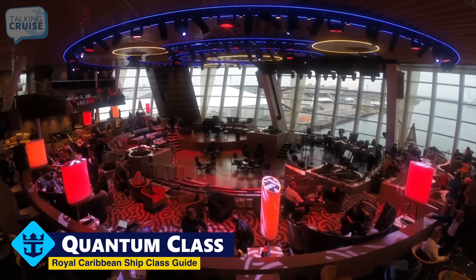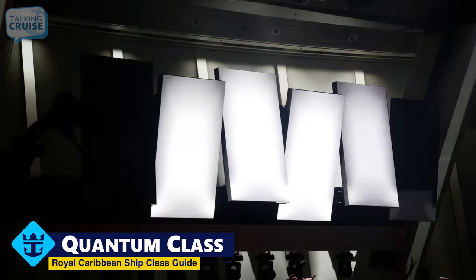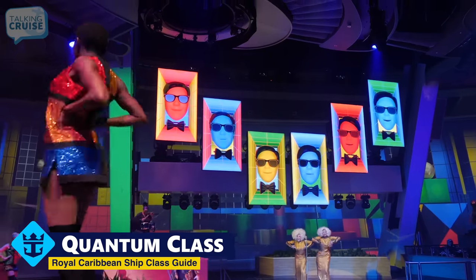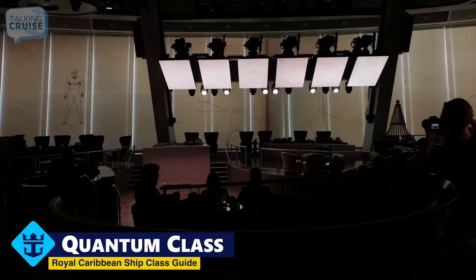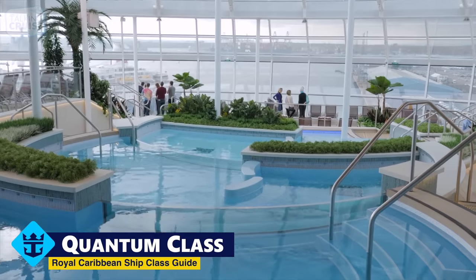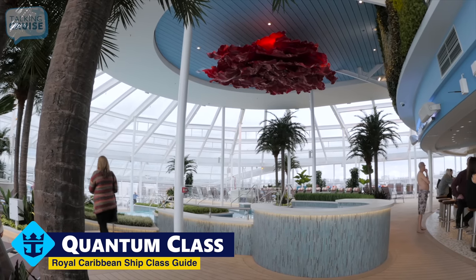Be entertained in the one-of-a-kind Theater 270, where the latest tech in robotics and high-definition displays envelops the audience and is part of the show experience. Add to that sophisticated dining choices and some of Royal Caribbean's most popular features spun in a totally new way.